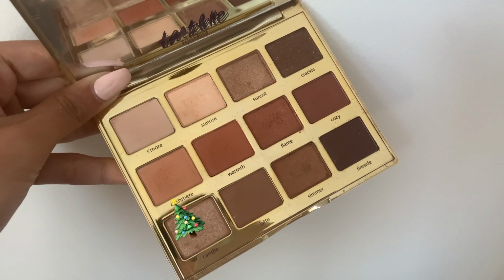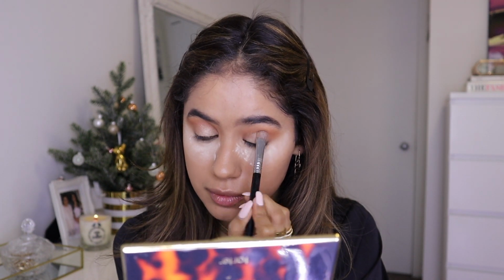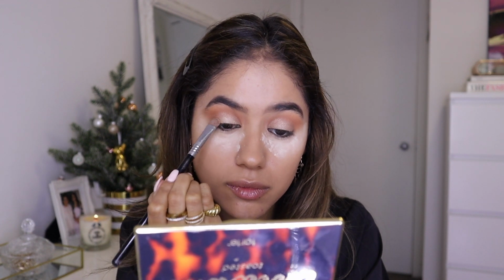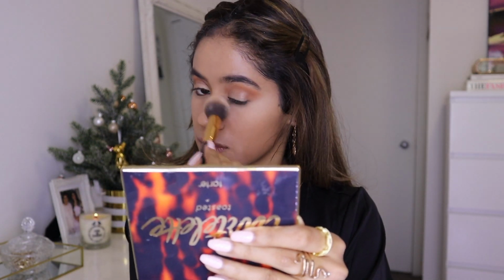So I'm applying some facial mist to a flat-ended brush, and I'm using the color Candle. I just feel like when you use a wet brush to put on a shimmery eyeshadow on your lid, it just applies way better. So I always use a patting motion to apply a shimmer shadow. And now I'm just cleaning up the translucent powder that was baking on my skin.